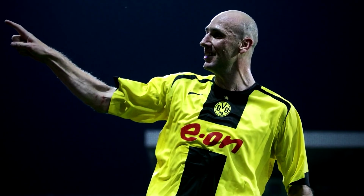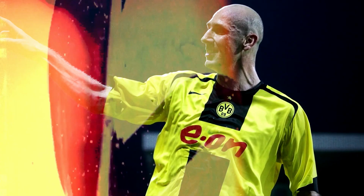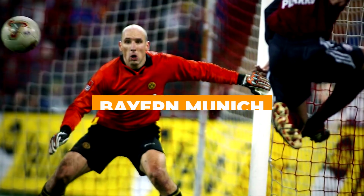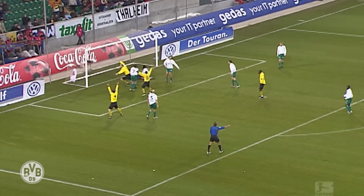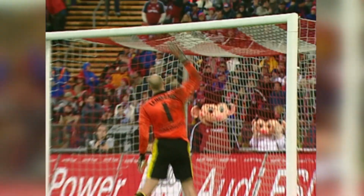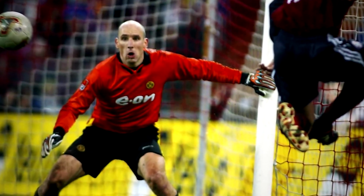At number 1, it was Jan Koller, the Czech striker, who played for Borussia Dortmund. He went in goal in a big game against Bayern Munich. After Dortmund's goalkeeper, Lehmann, got a red card, Dortmund had no more substitutes left, so Koller had to take the gloves. He was the tallest player on the field, at 6 feet 8 inches too.